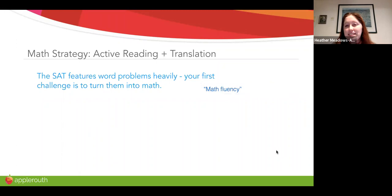Math fluency is where you are presented with a problem, like a real world problem or just a situation, and you first create the math and then you have to solve that math. As opposed to being given a word problem with an equation to solve, you're just given the word problem, you have to write your own equations and then solve those. So it really changes it here.